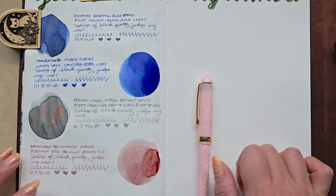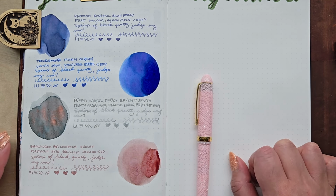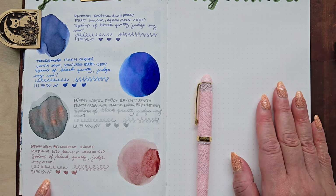I do think that this fine nib works really, really well with it. I think maybe an extra fine might be too fine as far as legibility goes, but not sure. You'll have to let me know if you try it. But I do think this is absolutely lovely.